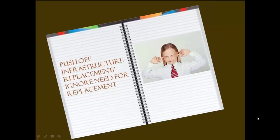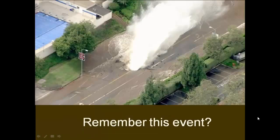So let's look at the other extreme, which is probably more common, and we'll do a poll question about this in a little bit to find out, based on the people who are on the phone. The other end of the spectrum is, let's push off infrastructure replacement, or let's ignore the need for replacing any of our infrastructure. So the example I have here is one that you might remember.